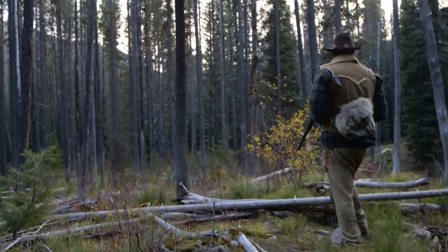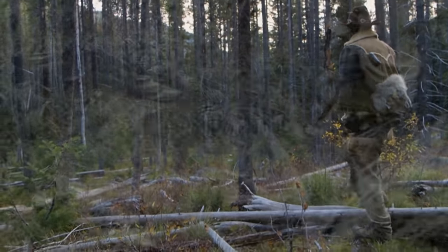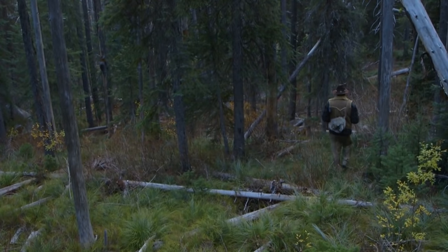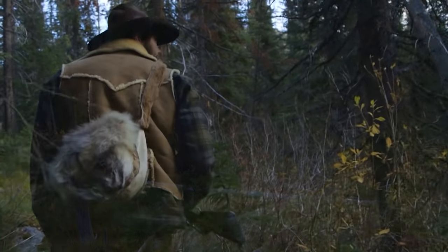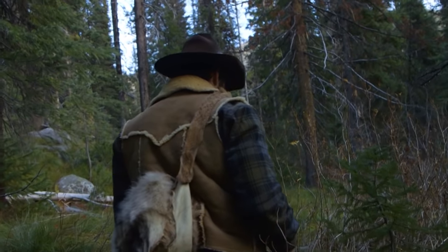And you know, the wolves, it's not necessarily what they kill, which they do kill quite a bit, but when they start howling and they start hunting the country, nothing moves. Bears, deer, elk, they all just get in the thick stuff and hunker down. So I'm gonna head back to camp, get some food, try it again tomorrow.